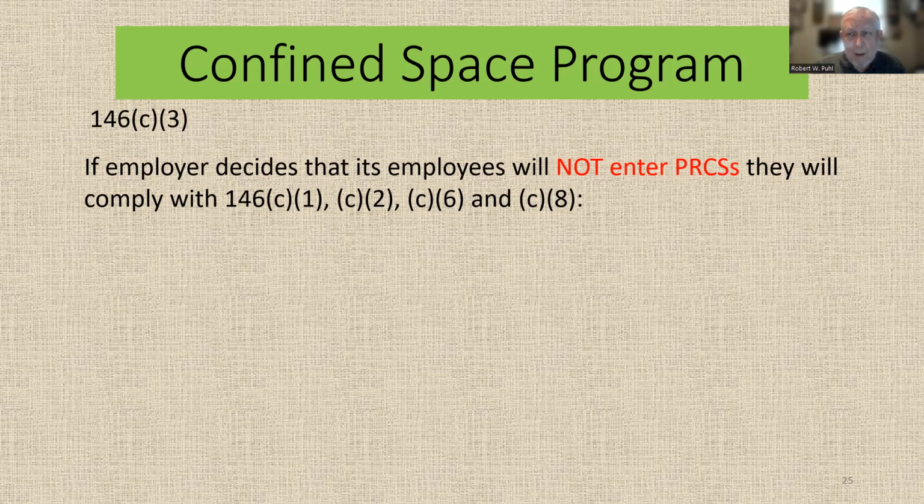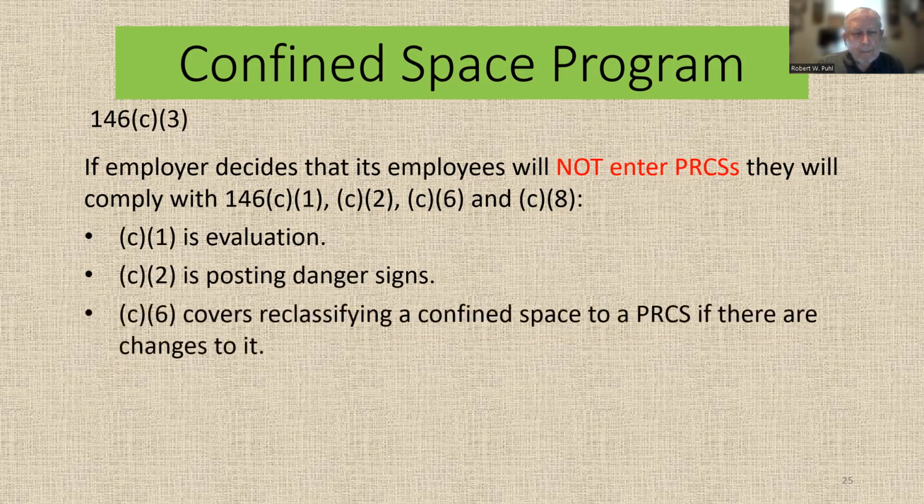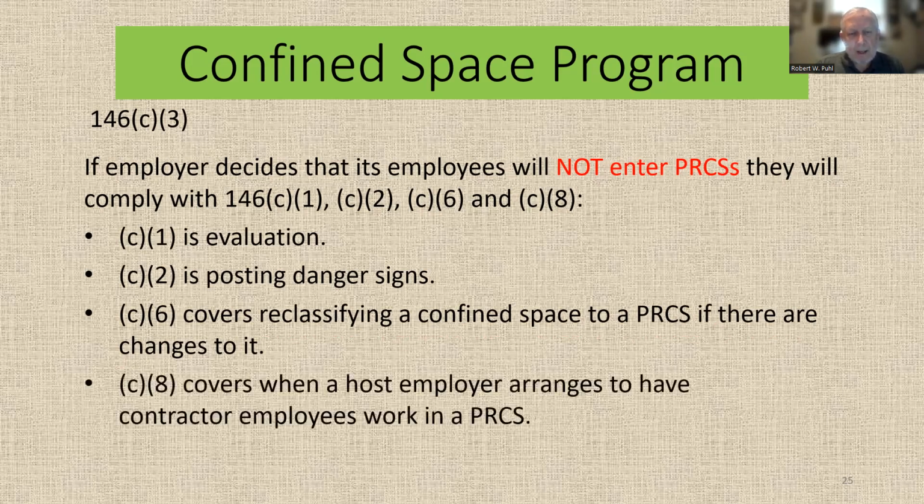What are you going to do about them if you need to? Are you going to hire an outside contractor with experience and equipment to go in them? You have to do the evaluation of all the places. You have to post a danger sign, like I mentioned in the previous slide. And then it covers reclassifying a confined space to a permit required confined space if there are changes to it. So you have to make sure that if there are any changes, you might have to reclassify it.